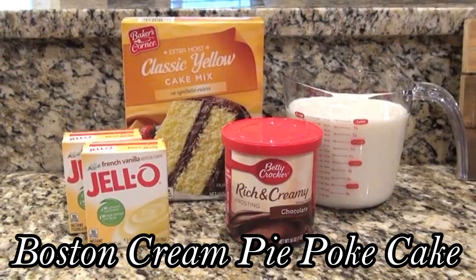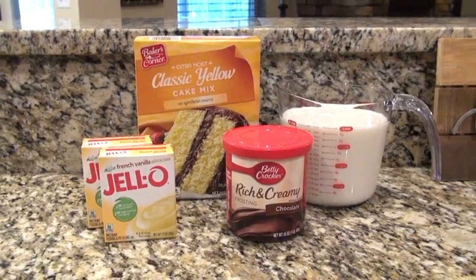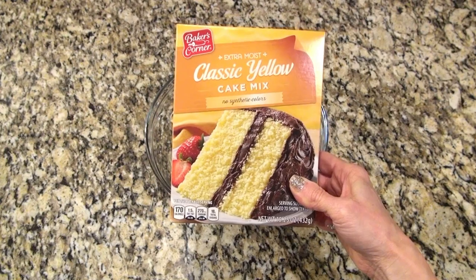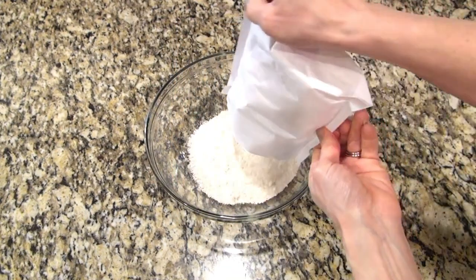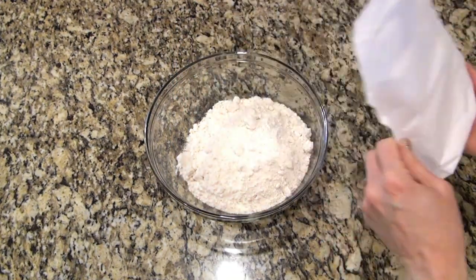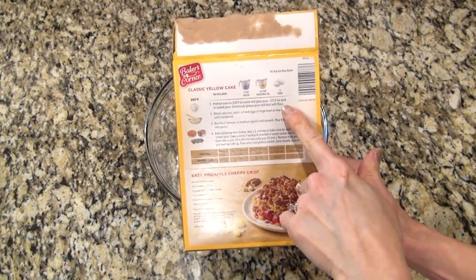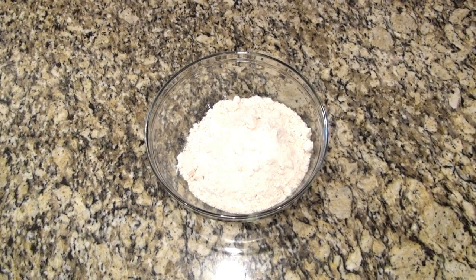You have got to try this Boston cream poke cake. I started out in a large bowl, and you'll need 1 yellow box cake mix. I added that to the bowl. Now you'll just mix this up according to the directions on the back of the box.